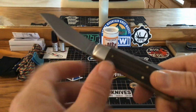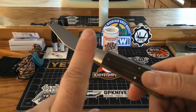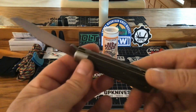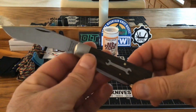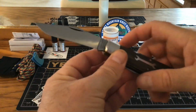You'll never have to worry about a blade being centered. Never, Case. You'll never have to worry about a blade being dead nut center. Bolsters are very flush. Pins, everything is just done to the highest of quality.